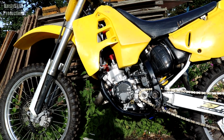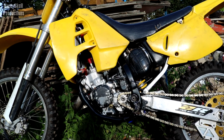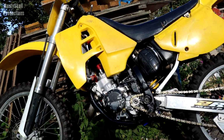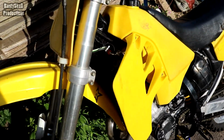But it seems to be running alright. It seems to be alright anyway. There's a bit of power there. I wouldn't say it was overly powerful, but it was powerful enough. It just needs to be used, because it's starting to build up a bit of oil in there. That's what we don't want.